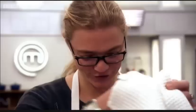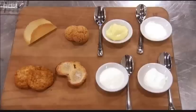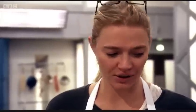Right now, we want you to identify what's on this tray. Oh, no. Can you taste them, have a look at them, and then write down what you think they are? Well, this is a load of biscuits. There are 4 different ones. What do you think they're called? This is the worst test I could possibly have.